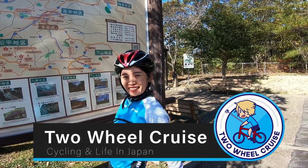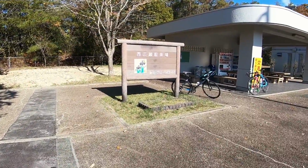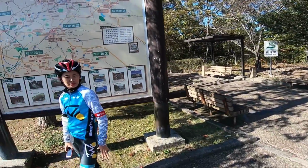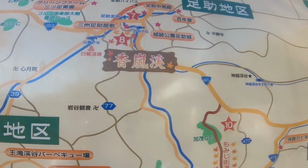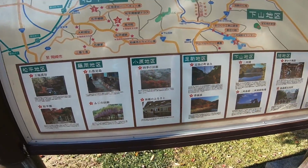Today's ride is along the... We're actually taking a break right now at the Sanage Green Road rest station. Our destination today is Korankei, which is a popular place to go for viewing the autumn fall leaves. So it's fall season in Japan right now.